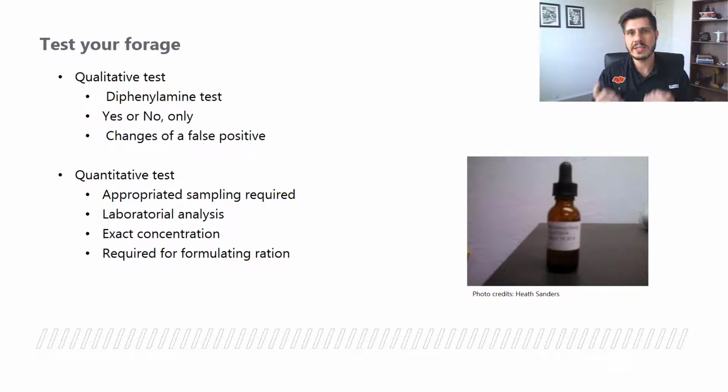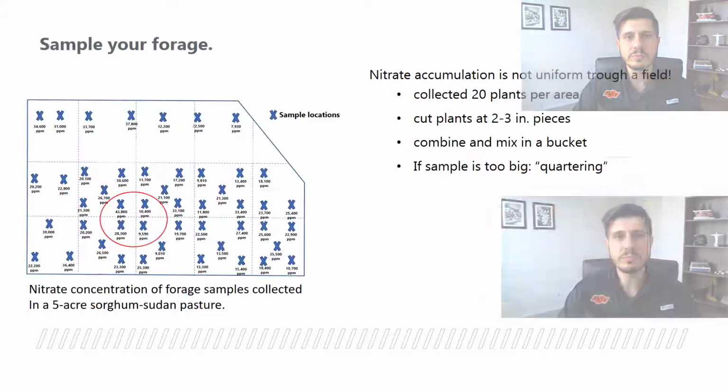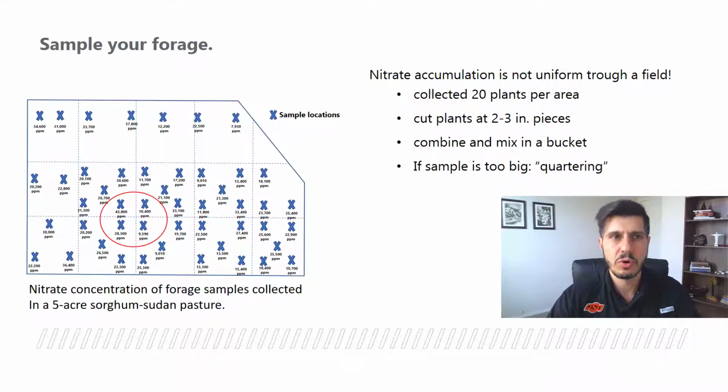That's why that positive test result needs to be followed with a quantitative test, where we are going to sample your forage appropriately and then submit it for laboratory analysis. Get in touch with your county educator. He is the best person to help you forward this sample to the right place for analysis.